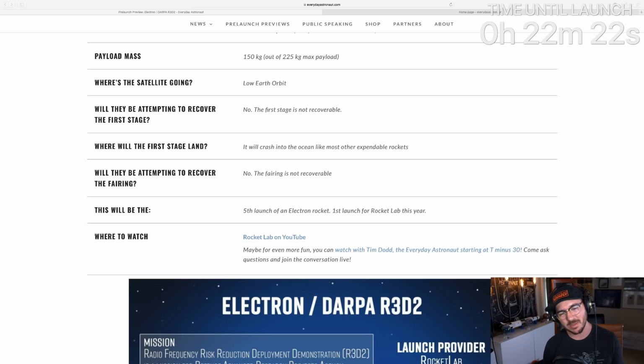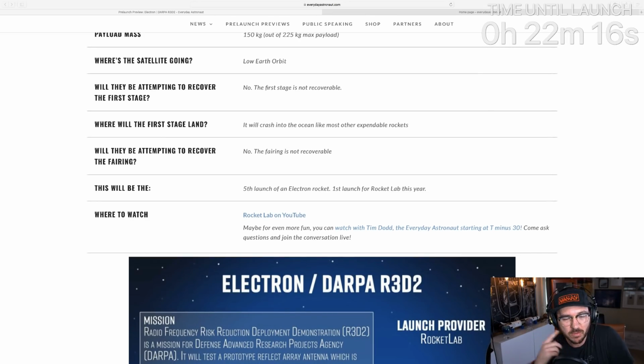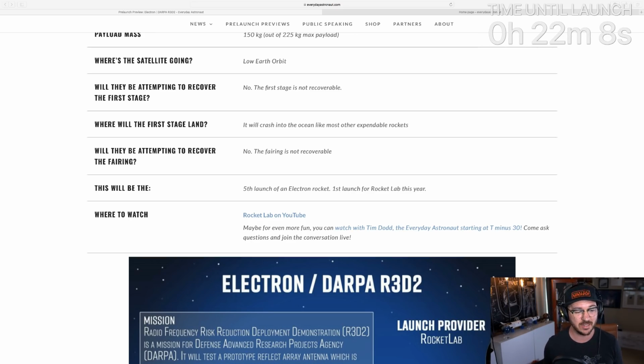So maybe someday they'll figure something out, but who knows? I wouldn't plan on it. But maybe. Where will this land? Of course, it's going to crash into the ocean. They do not attempt to recover fairings. This will be the 5th launch of the Electron, the first launch for Rocket Lab this year.